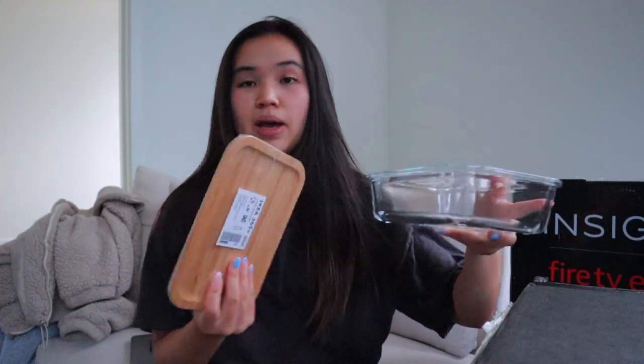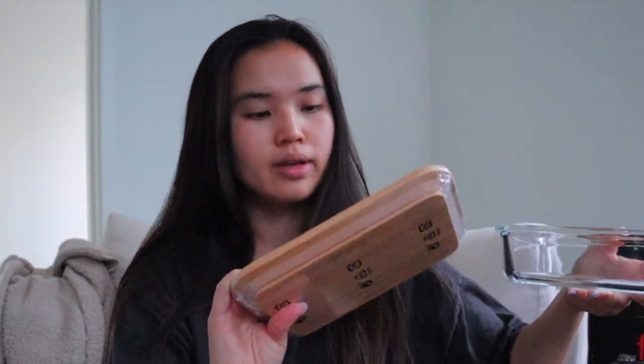We also got some cutlery, finally, because we don't have anything to eat with. And then we got some storage containers. They're the ones that are like the glass containers and they have this bamboo wood. Is it wood or bamboo? I think it's bamboo. It just looks really minimalistic and chic.